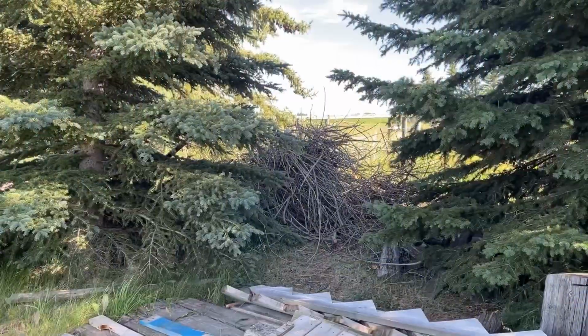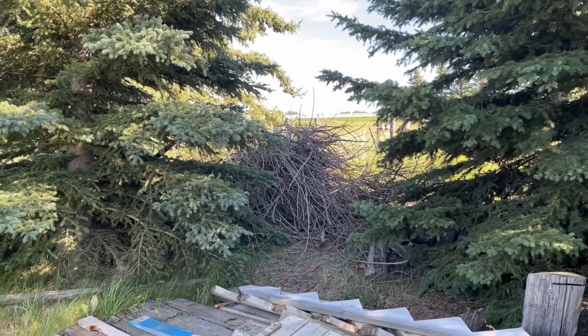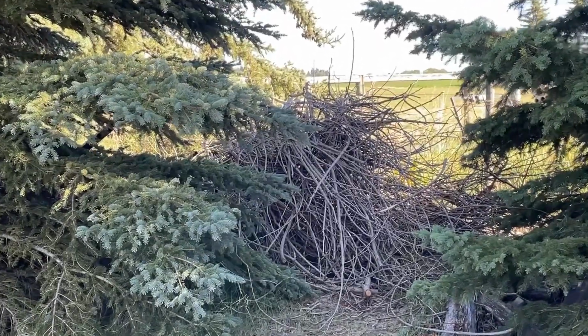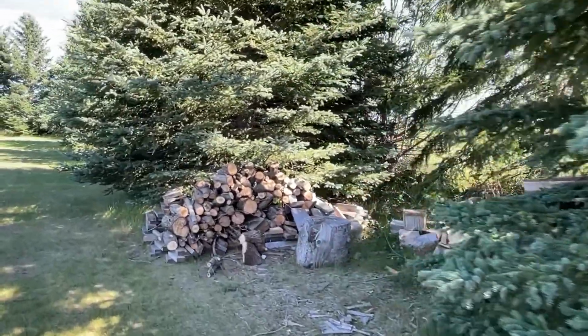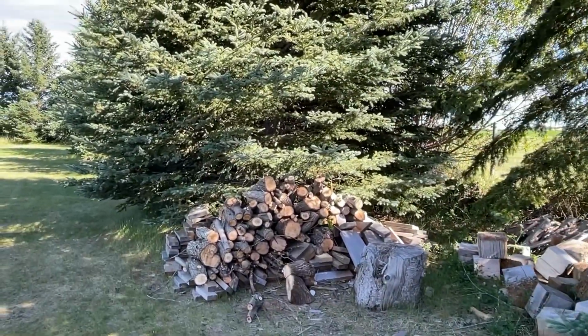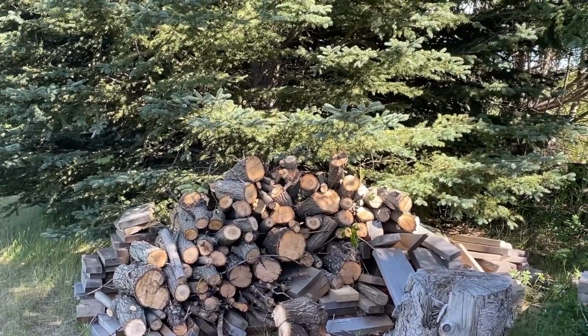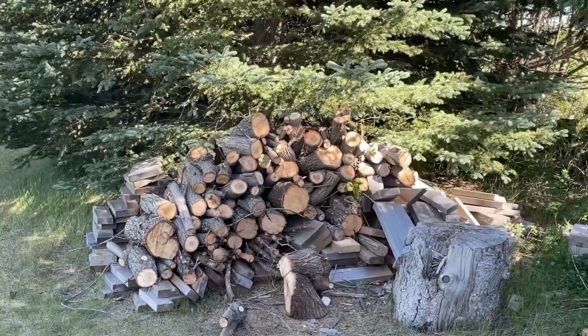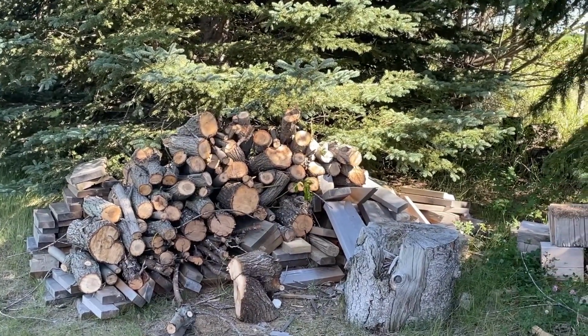So this is the pile of branches from all the willow trees and the apple tree we cut down. It's the actual bigger tree limbs and tree branches. That doesn't look like very much wood, but it probably is when you start burning it.